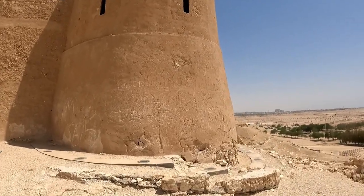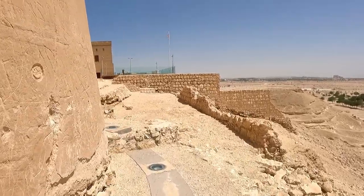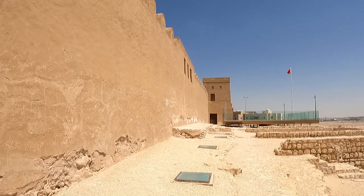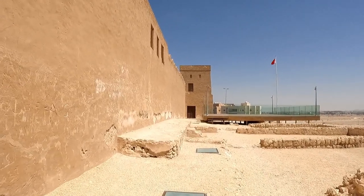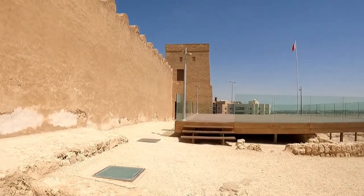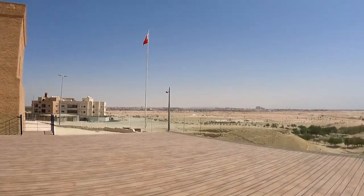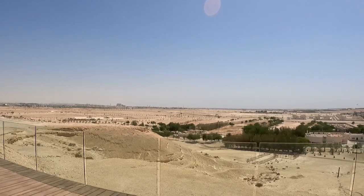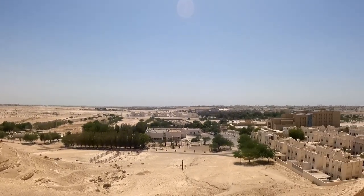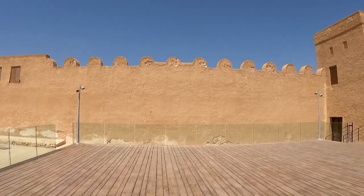Some people have taken the initiative to say they were here, I guess. Carve their names in there. Looks like they got like a little stage. Functions here. Quite a view. I'm sure it's a sight to see at night when it's lit up.